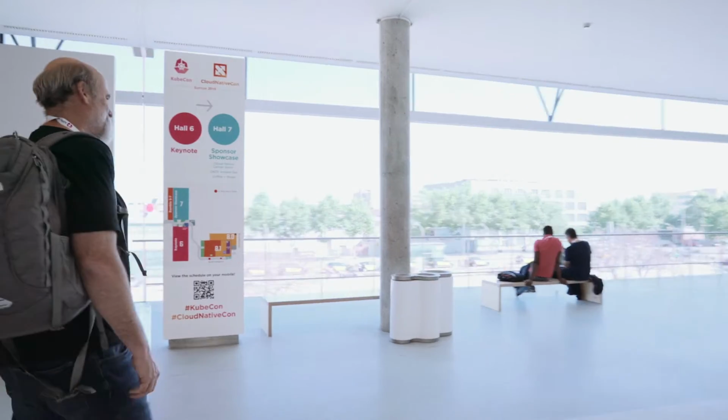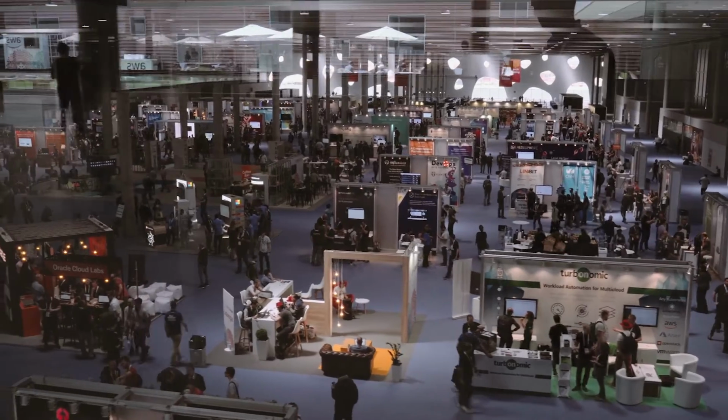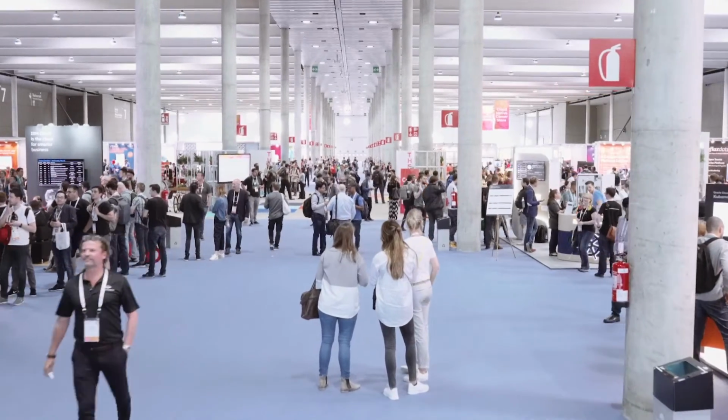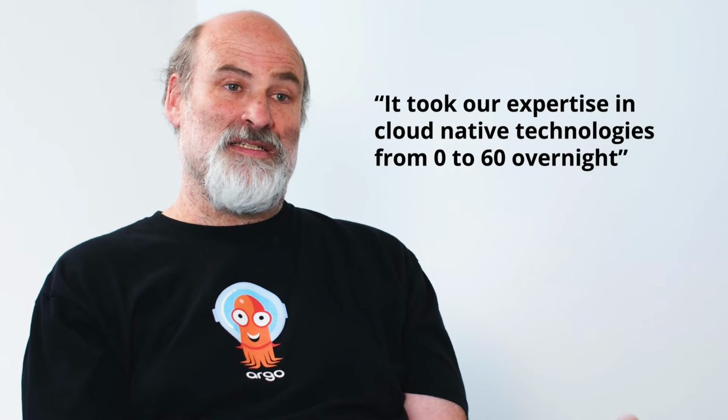In late 2017 at KubeCon, I met a small company called Aplatix in the vendor showcase, and we wound up acquiring that company, and it took our expertise in cloud native technologies from 0 to 60 overnight. The impact has been tremendous in probably three ways.